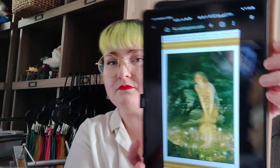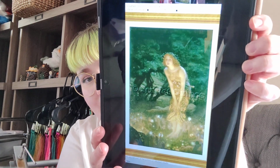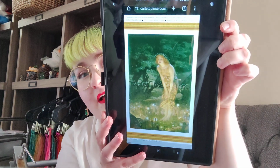And then this one, I think it's called Midsummer's Eve. And it's incredible. There's a lot of naked fairy children down there. This piece is so beautiful, although it's quite big. I mean, it's not the biggest. It's 350 by 533. Cannot wait to stitch this. Stunning. So that was a great purchase.